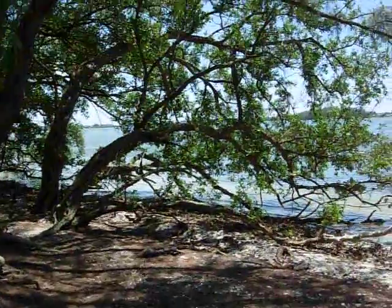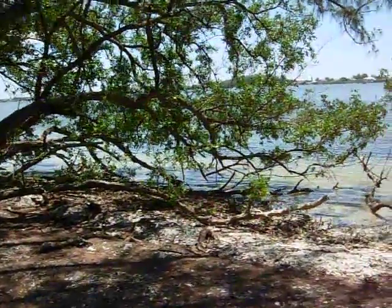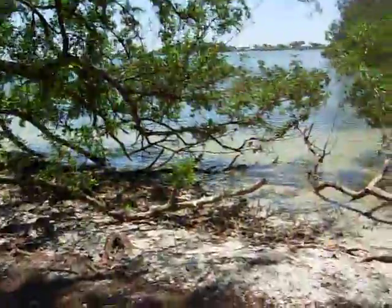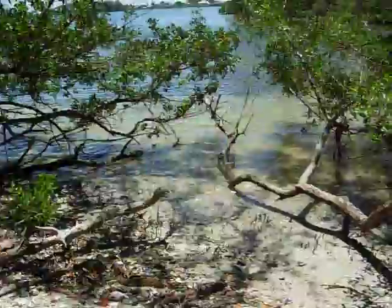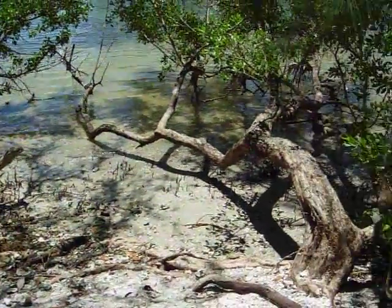They have a smaller leaf. The red mangrove leaf looks more like a rhododendron, a large green waxy leaf. And you see the little spikes sticking out of the water? Those are pneumatophores. And that allows the mangroves to breathe during high tide.